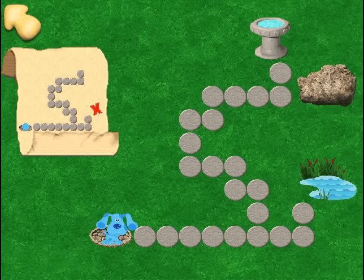See the X on the map? That's a clue to where the treasure is. Can you help Blue find the treasure? Just click on the path to show Blue where to go. Let's get started.